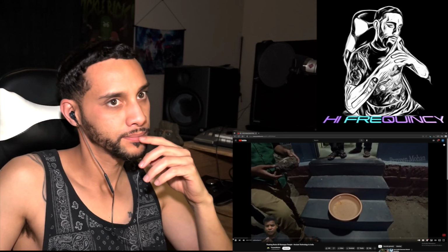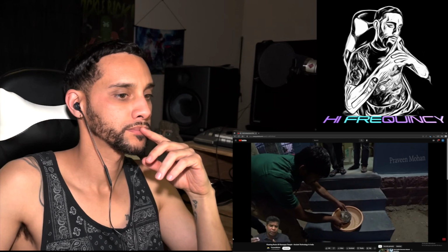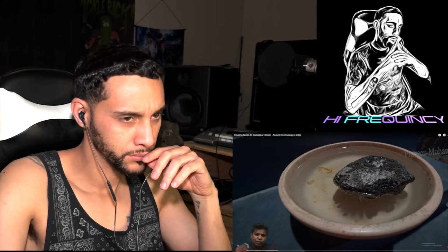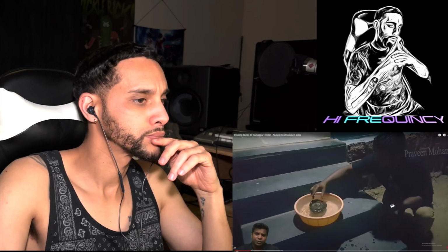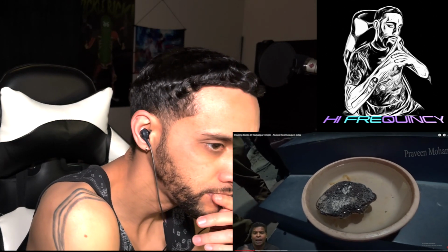Hey guys, this is a rock taken from an 800-year-old temple in India, and it has some strange properties. When dropped in water, it does not sink like normal rocks, it floats. There are some rocks which naturally float in water, like pumice, but this rock you see here is not a natural formation. In fact, this is not a rock, it is a brick made by heating a mixture of mud and other materials to 1,000 degrees Celsius and was made into a lightweight block.